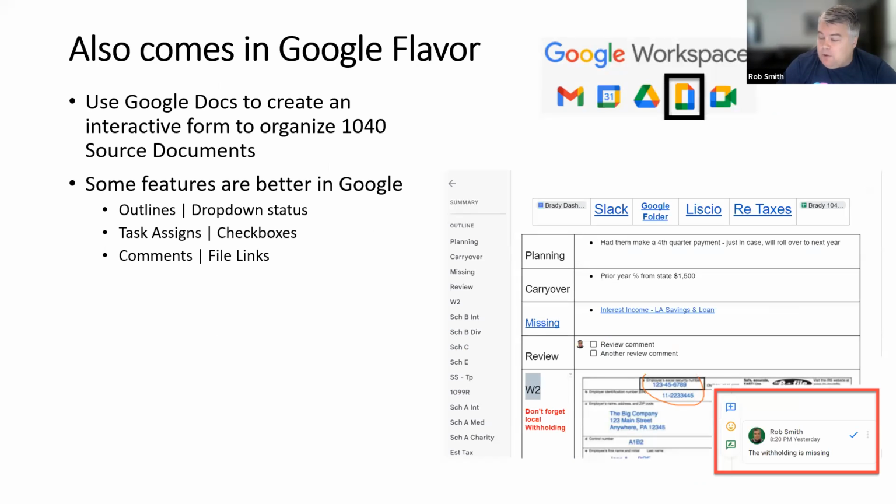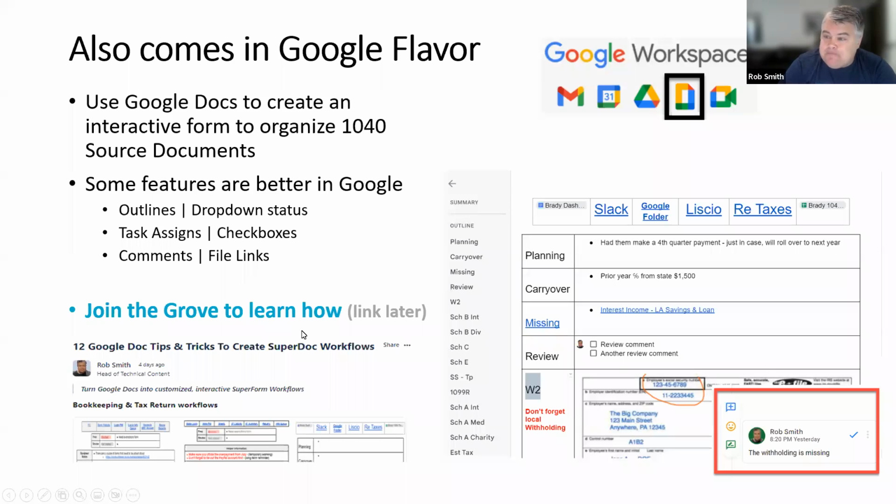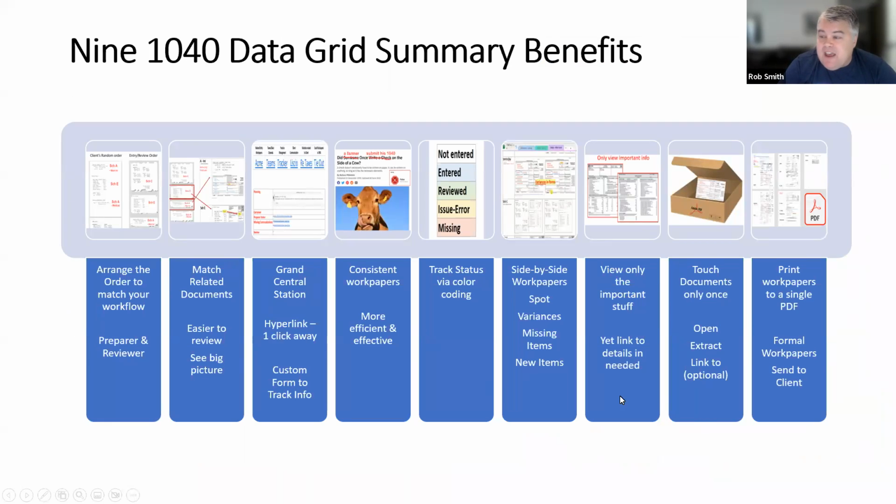So it also comes in Google. Okay. And I've got a class in the Grove, which will explain how to get to the Grove later, but you can do the same thing in Google. Okay. So these are the 10 features that the 1040 data grid is going to give you. Okay. So let's jump right into it.